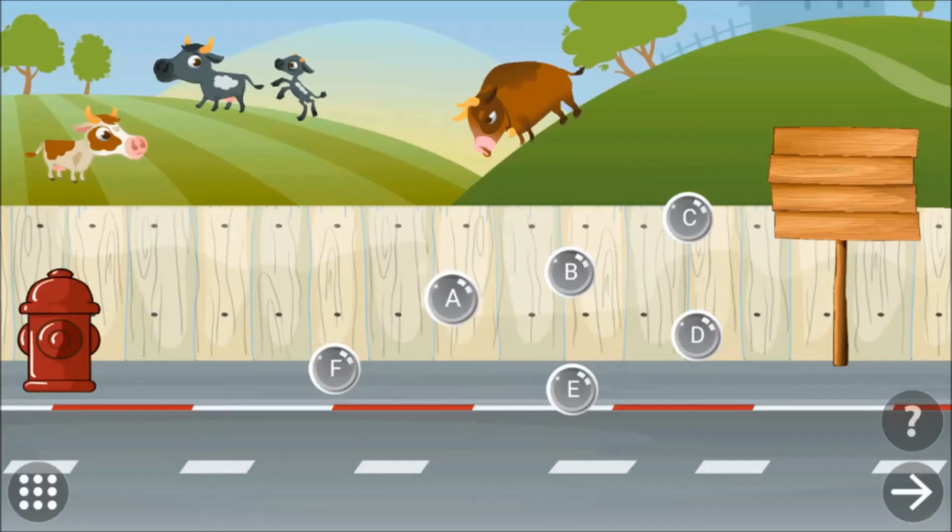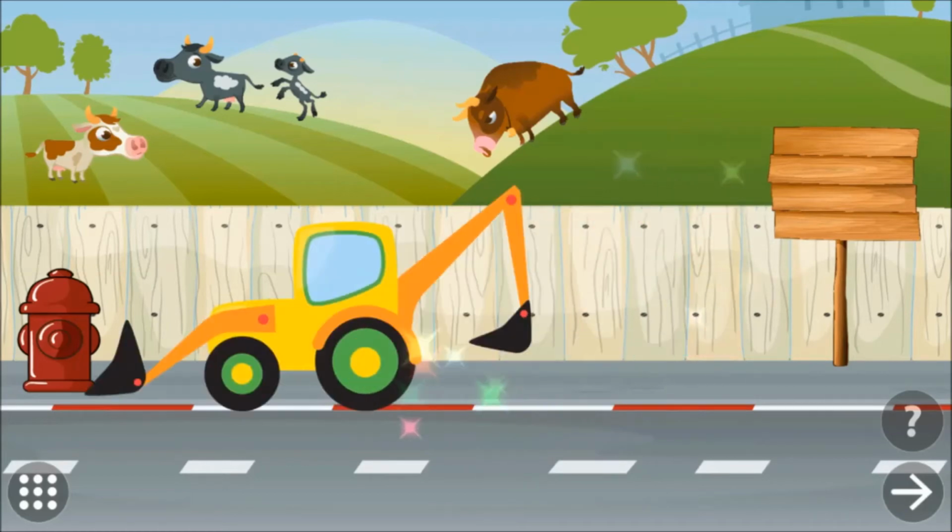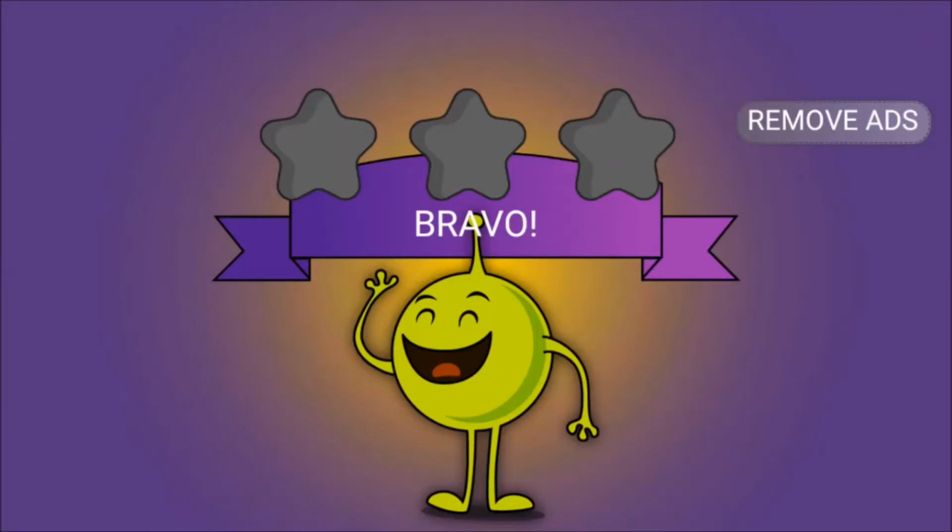Connect the dots in the sequence to form the picture. A, B, C, D, E, F. Excavator. Bravo!